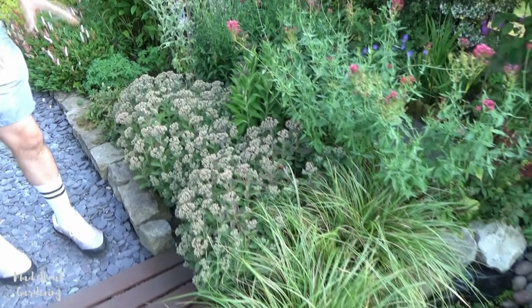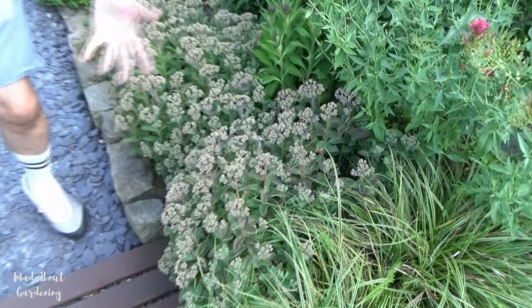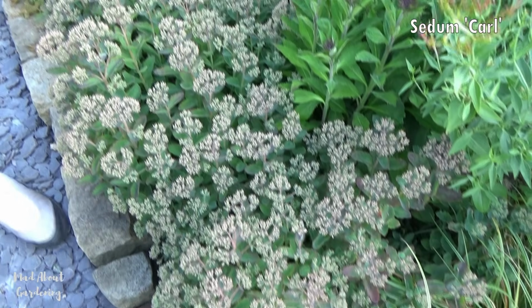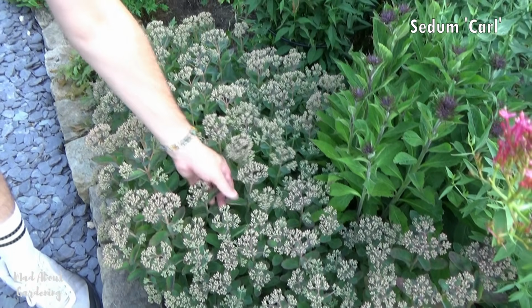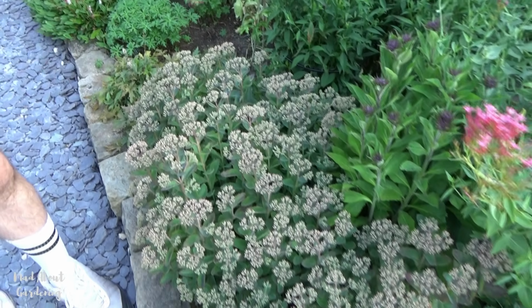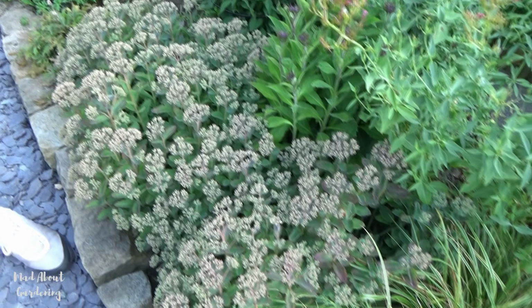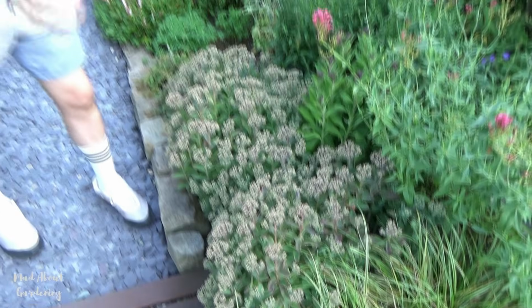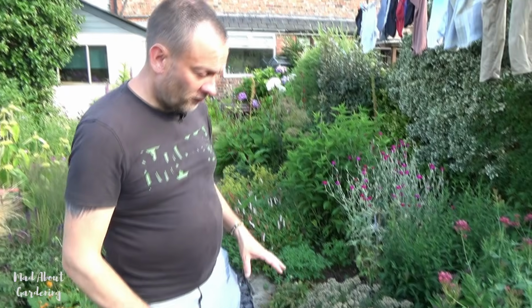Sedum Carl, I want to show you. I like this variety of sedum. Do you want to know why? It's small, it's compact. The foliage is much smaller, so the leaves are much smaller. And the flowers, when they come on, you're going to absolutely adore it. Again, Sedum Carl. Really nice name and a really nice plant. Well worth growing if you've not tried this one before and you like sedums.